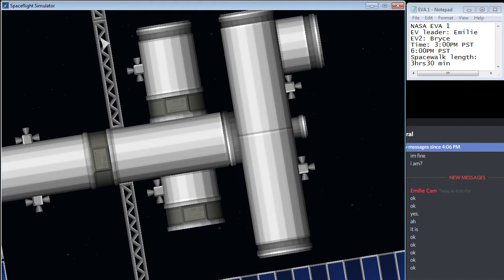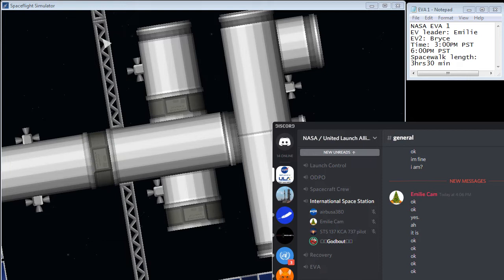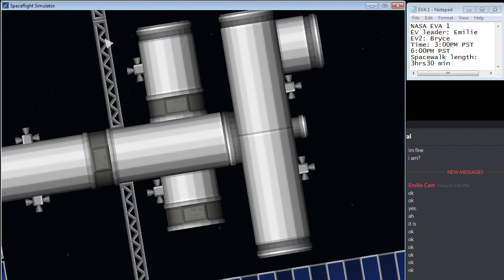Basically, you're gonna wanna go to the left. There's handrails on the side of Quest. Just follow those and keep yourself to the station. Okay, seriously, the okay thing's starting to get old. Alright, and you're then gonna want to just hold on there, and then Canada Arm will come over to you. And then you wanna attach your boots into the grasp of Canada Arm. The left side, you wanna exit to the left. Alright, so you can do that whenever you're ready.